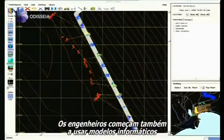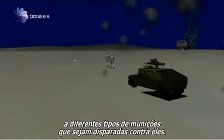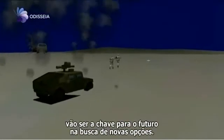Engineers are also starting to use computer models to see how an armored car will look and react to different types of rounds fired at it. These new virtual environments, virtual reality, and gaming systems are going to be really the key to the future of looking at new options.